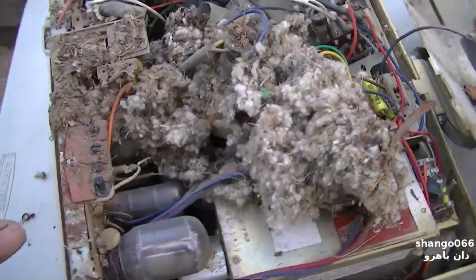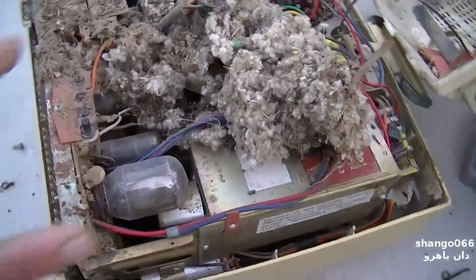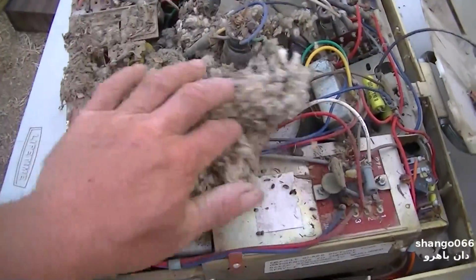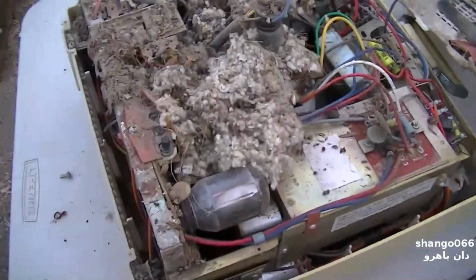Wouldn't it be cool if this thing actually turned on and worked and we let it run without opening it? Wouldn't the odor be beautiful? Wouldn't it just be like a nice Glade plug-in? I'm gonna leave it. I don't want to disturb this.